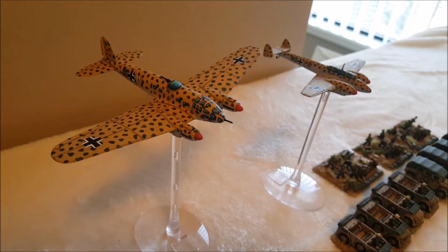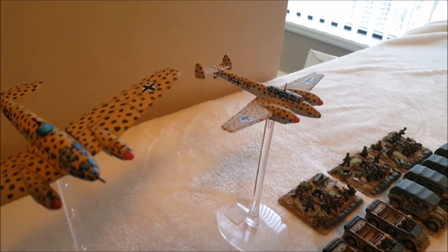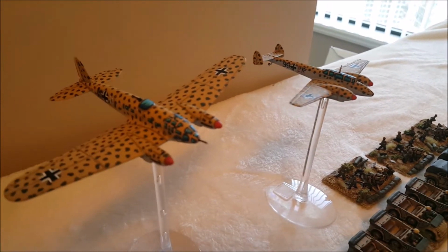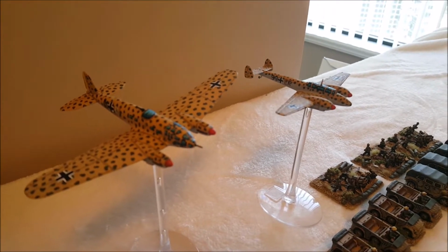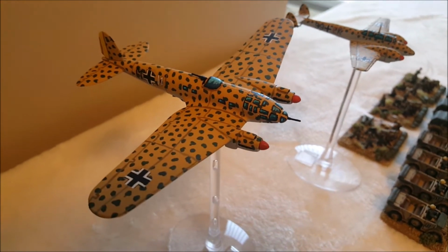In that time I was able to paint these. The one on the left is a Heinkel HE111, and the one on the right is a Messerschmitt BF110 Zerstörer. I'm using these as Stukas. I mean, Stukas are everywhere, but I think these paint jobs look pretty cool.